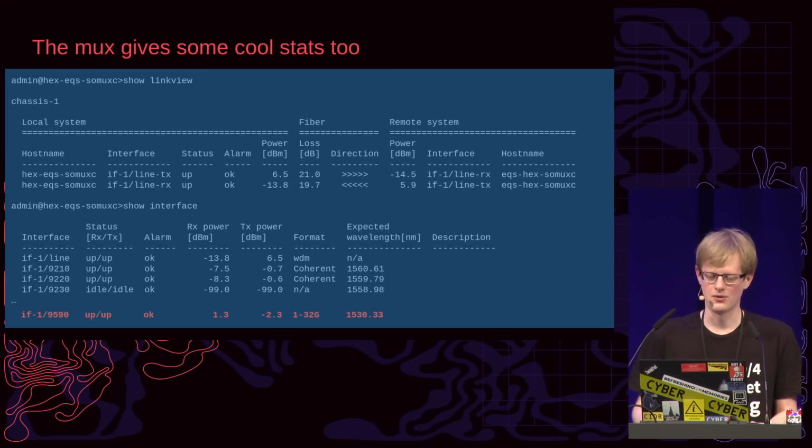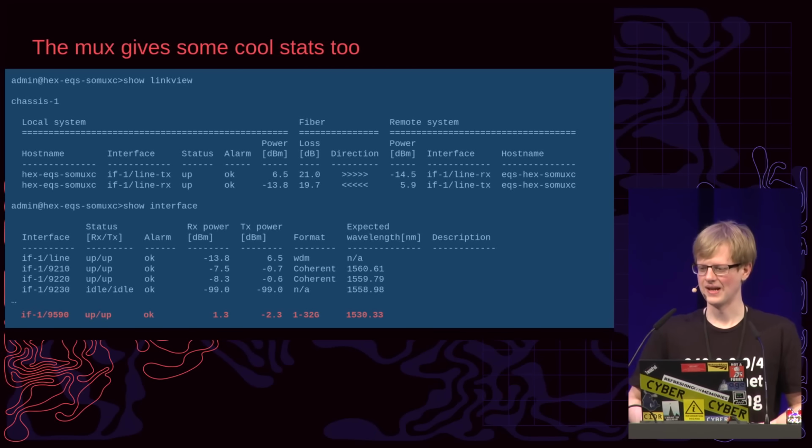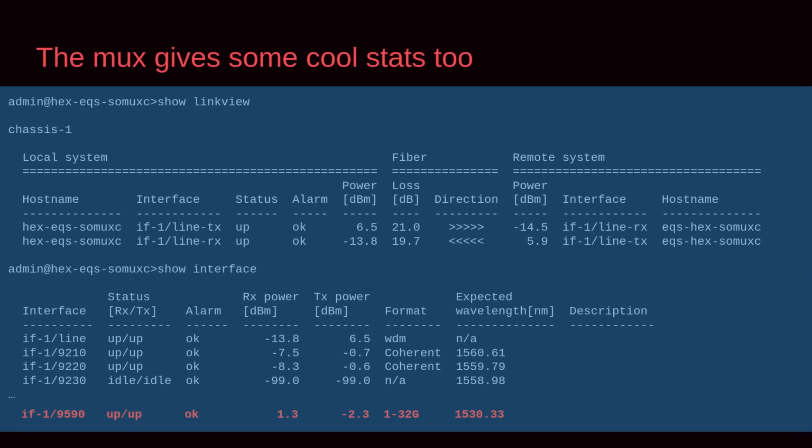The muxes on this end are also a little bit smarter. They can make a good guess about what you're sticking in them. So here's a screenshot from one of the muxes. The frequency I'm on is in bold. It's 9550 in their lingo. And they say that the format is 1 to 32 gig. Obviously, they're probably not in the spec sheet for silly Toslink at 2 megabits per second. But it's close enough, by an order of magnitude.